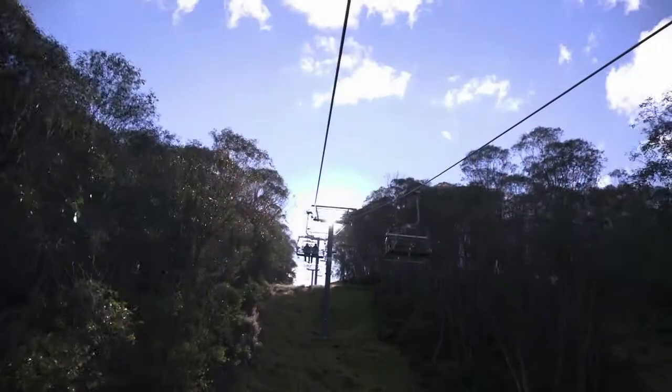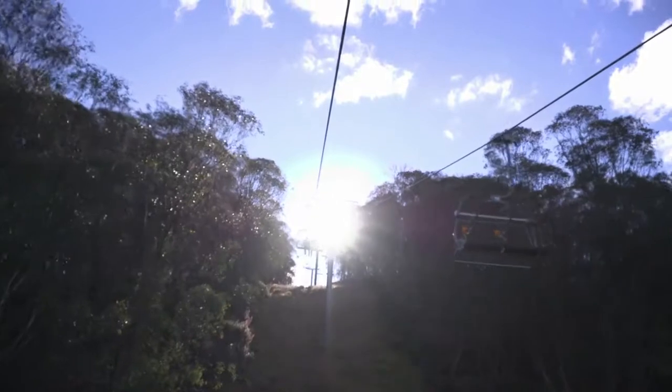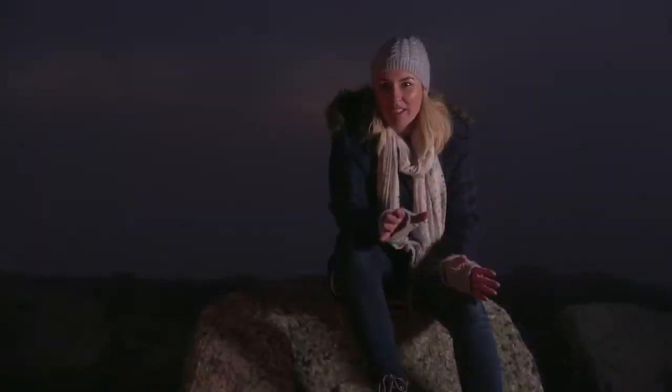Perfect way to end the day was to catch the Kosciuszko Express chairlift up the mountain, and what a great start.